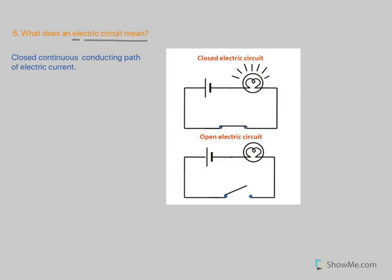What does an electric circuit mean? Here is a diagram of an electric circuit. It's a closed, continuous, conducting path of electric current. In the first figure, the circuit is closed, so the current flows from positive to negative. However, we've learned that electrons flow from negative to positive. The bulb begins to glow because it's a continuous closed circuit of conducting material.